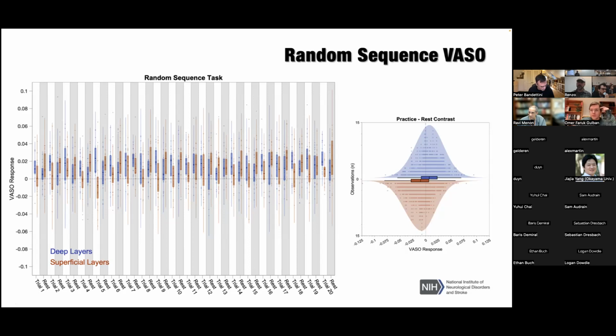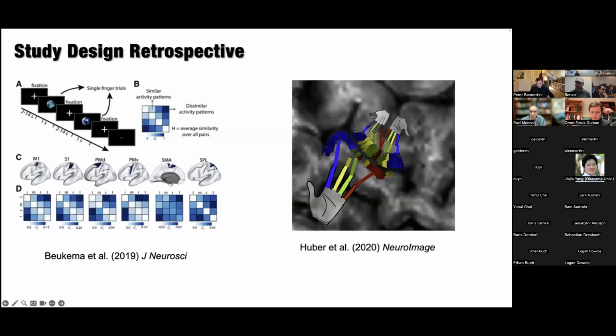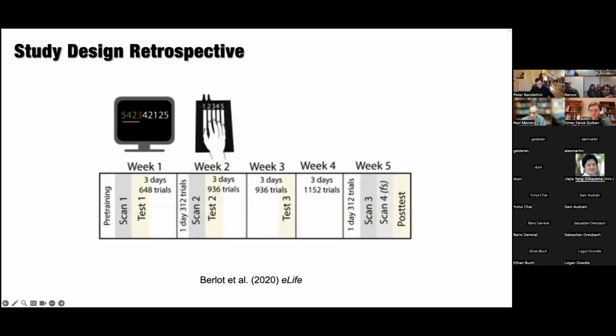I was just curious if this is due to some design decision that is different in your study versus this Berlot study from Diedrichsen's lab. Did they have longer rest periods? Did they have stronger stimulation? Because if it is 0.025% signal change, it's really low, right? Yeah, so I believe in the Diedrichsen work, the rest and practice periods were longer. I think they're typically using periods on the order of 30 seconds to a minute. So that could explain the difference.